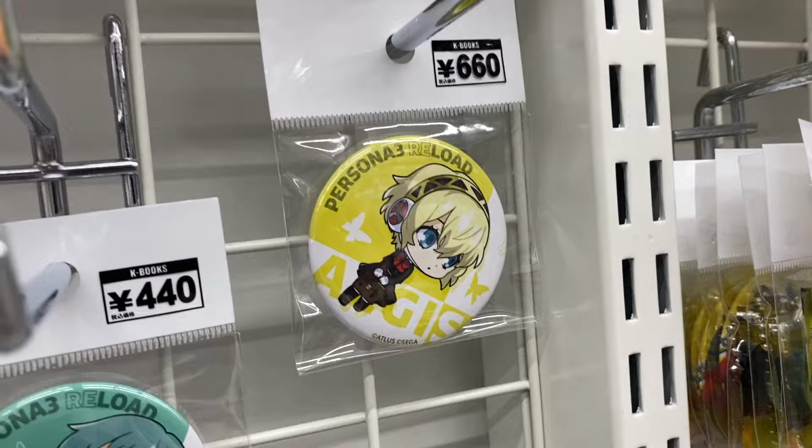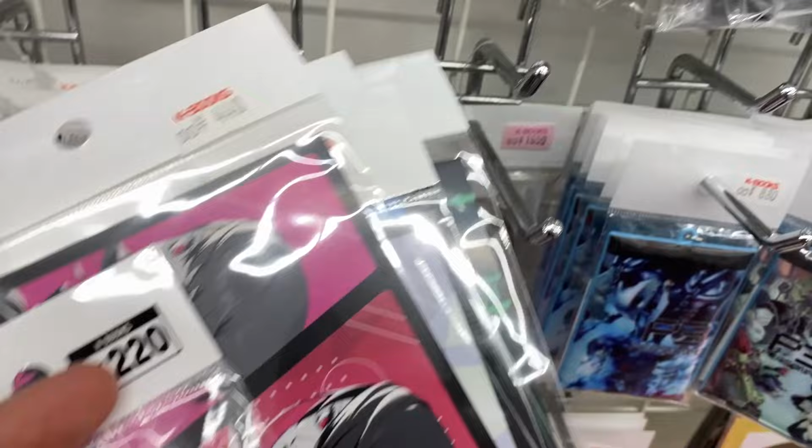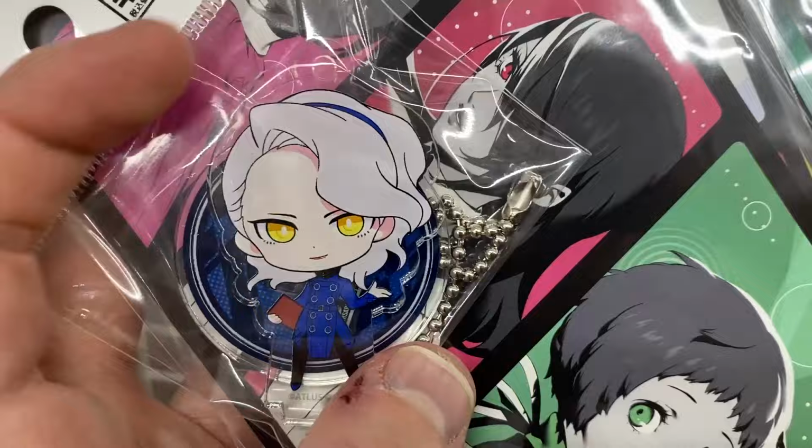Cool. I was able to get all of the other postcards, not the one with Akihiko and Iori and Shinjiro on it. And I also found this for $2. Margaret from Persona 4. Maybe Big Fudge likes her. He's played Persona 4, I think.